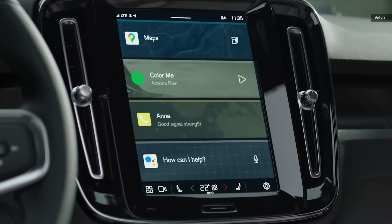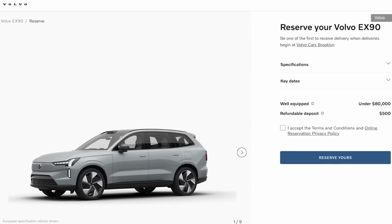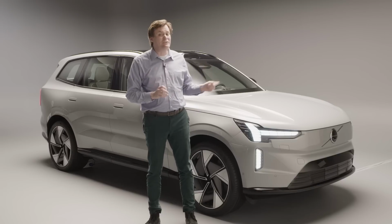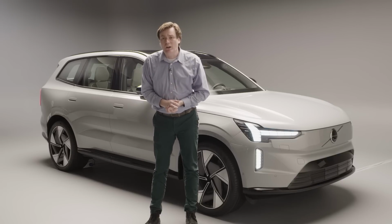If you are interested, you can order the EX90 right now and configure it sometime this fall. Volvo expects to start making deliveries in early 2024.